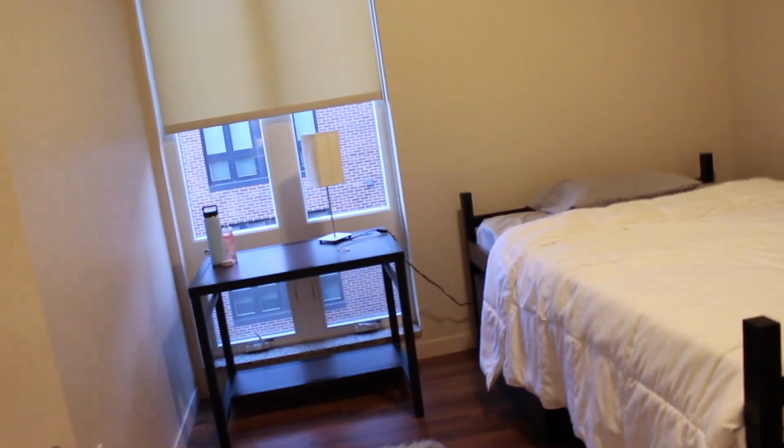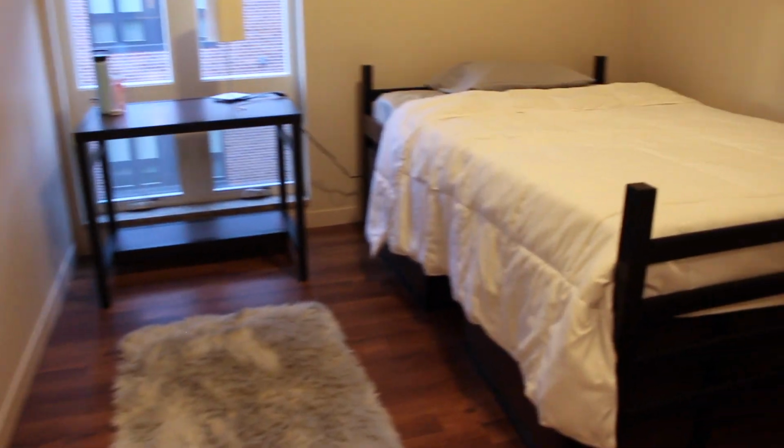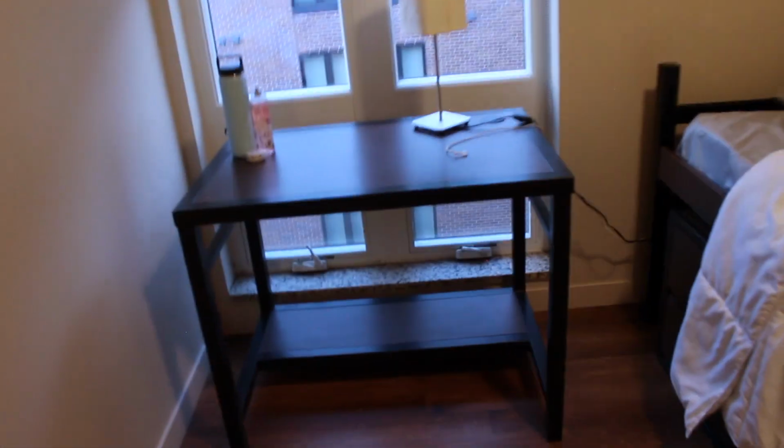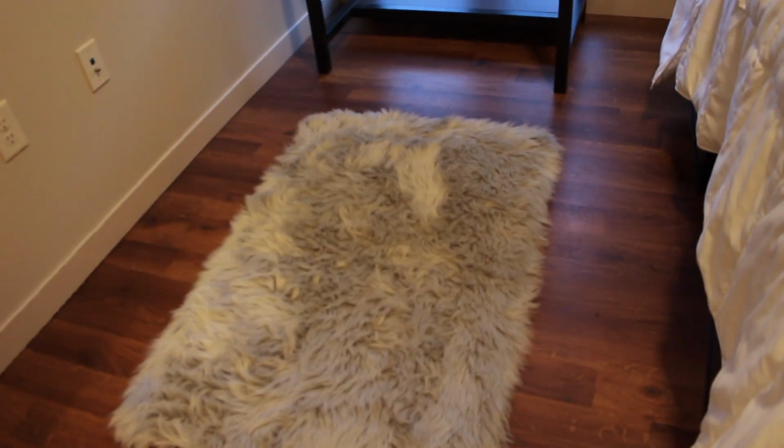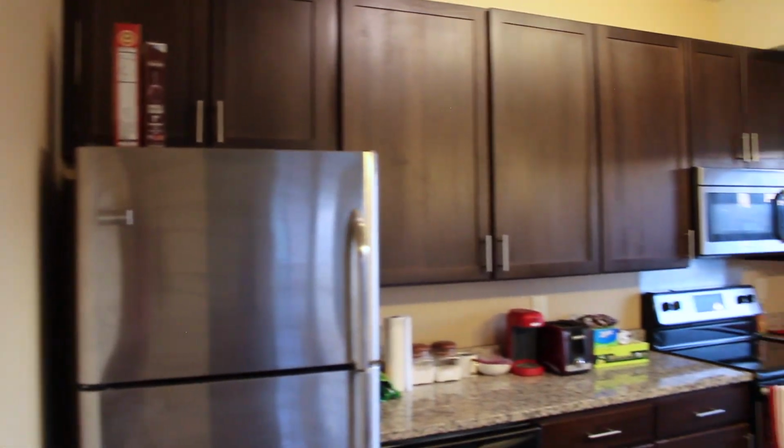I'm gonna turn on the light in here. So I don't have too many decorations right now just because I just moved in, and I haven't hung up anything on the wall yet. But I just have a desk, my water bottle, perfume, my little lamp, and then this is my bed. It's a full-size bed. It's not bad at all. It's really comfortable. Got this carpet from TJ Maxx. And then on this side we have my closet. I'm not gonna really show you guys my closet because there's really not much in there right now. But basically this is my whole apartment.